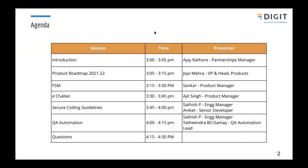I'll just talk about the agenda for today. I am doing the introduction, post which Jojo will take you through the product roadmap. He will talk about the core areas that we are going to tackle as part of each mission in the product. Then we'll take you through FSM and eChallan, both of which are new modules as part of the 2.3 and 2.4 release on Digit.